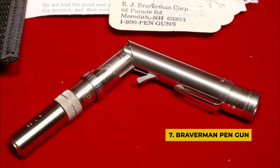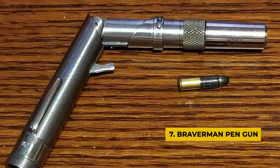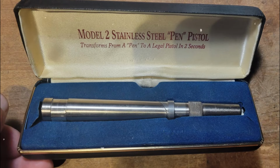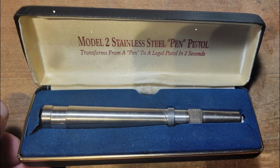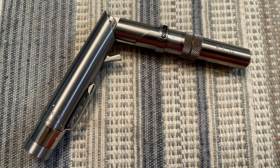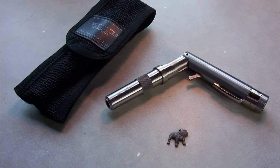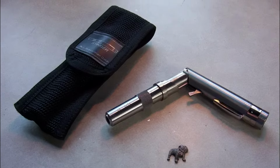7. Braverman Pen Gun. The Braverman Pen Gun is one of those firearms that catches your eye immediately. It's essentially a pen-sized single-shot pistol, and that alone gives it a cool factor. It's something you might see in a spy movie or imagine James Bond carrying, but don't let the novelty fool you. As far as practicality goes, this gun falls short in almost every way that counts for self-defense.